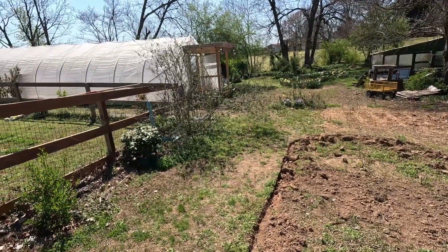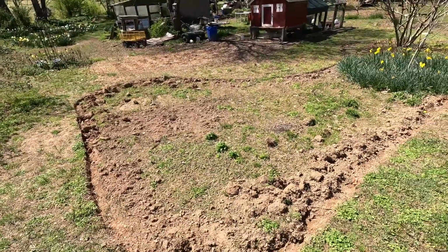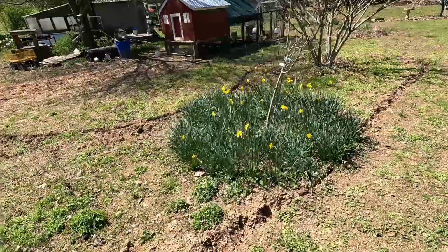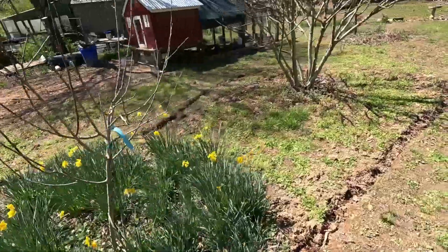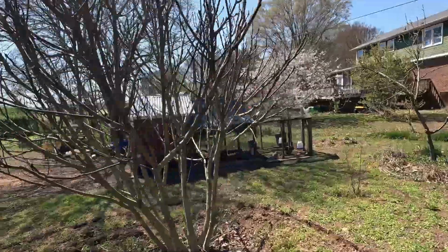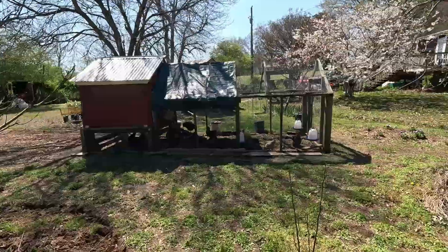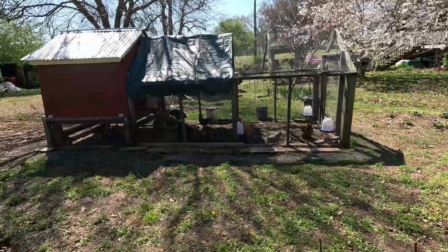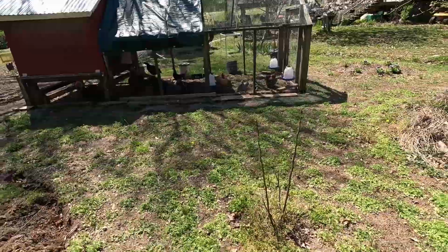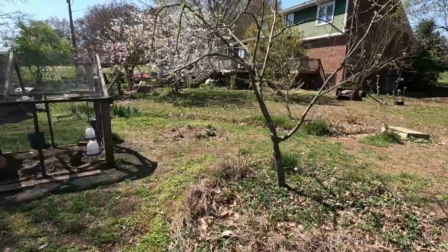Along that fence line, we have roses that are just starting to bud out, and we have a new flower bed that we're working on putting in right here with some daffodils and a Honeycrisp apple in the middle. Also, we have a brown turkey fig that has been a heck of a producer for us. We got the chickens. Say hello, chickens. Thank you for being quiet while I'm doing this. Got an Italian honey fig, a Jana Gold apple that is just starting to bloom.